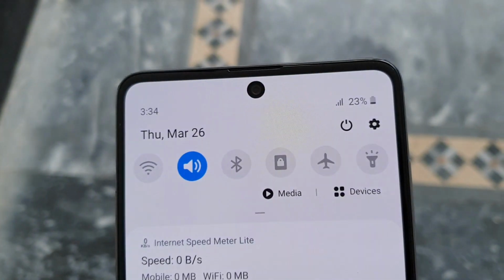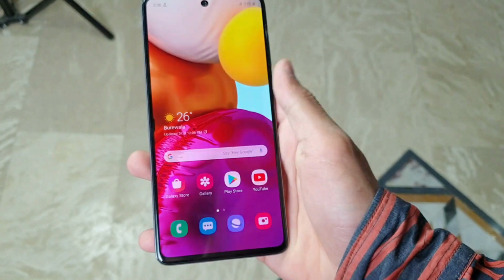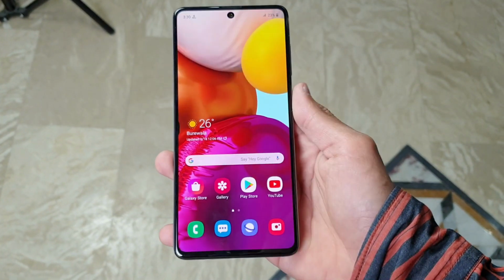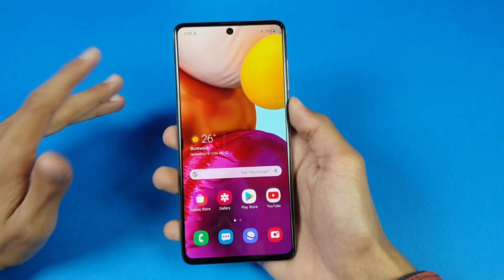And guys, this is a 60Hz display, not 90Hz or 120Hz that we see on the Samsung Galaxy S20 series. But also we have this Infinity O display, which for some reason is bigger than the Samsung Galaxy A51. But overall, I really like the display quality on this phone, one of the best displays.